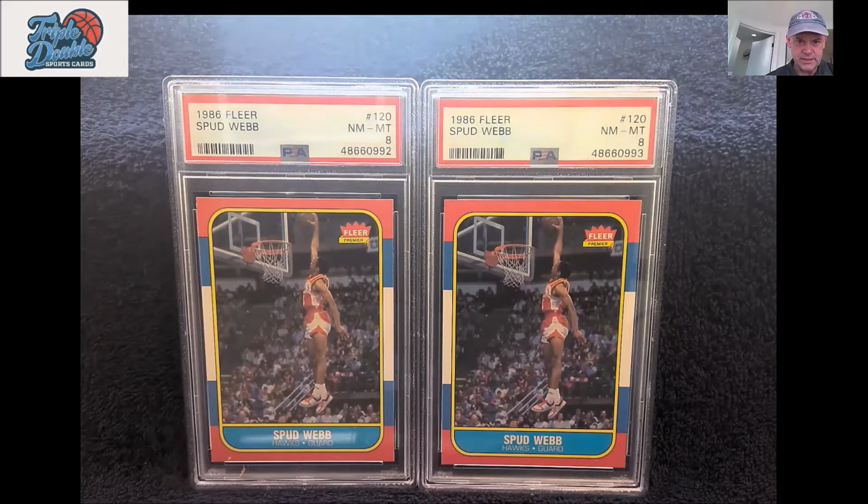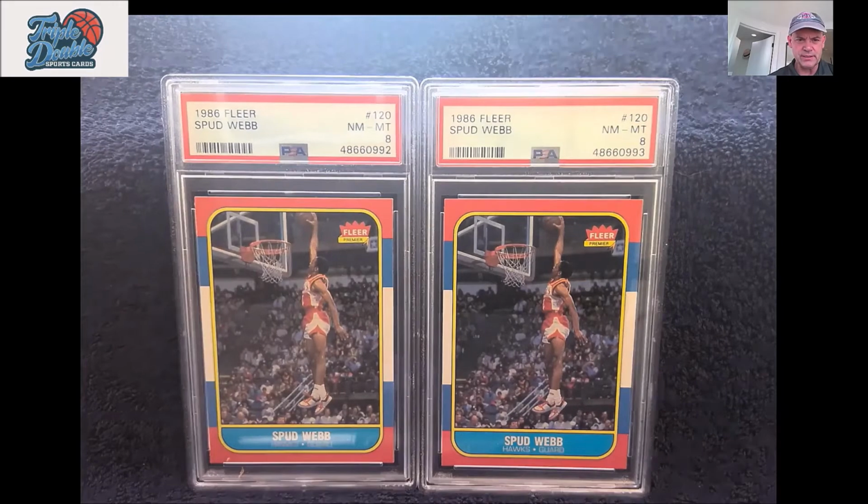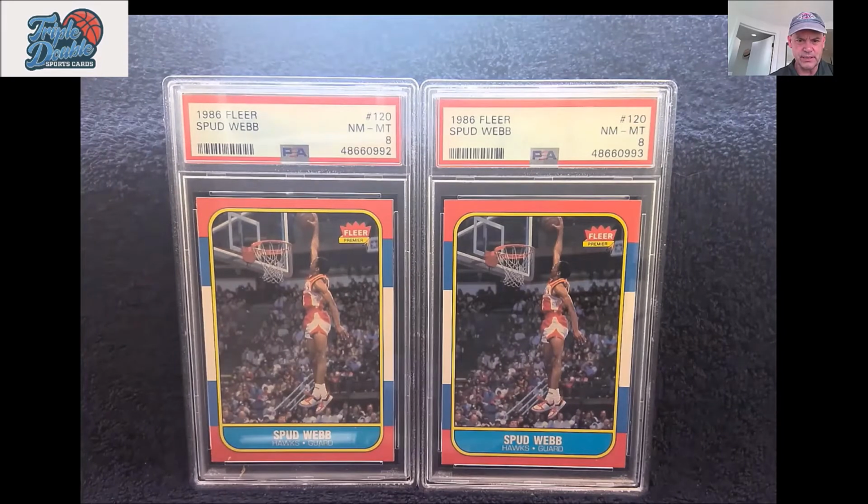We got a couple of 8s here. I think this is the best photograph of any card, including the Michael Jordan card where he's taken off from the free throw line. Spud Webb, as you know, legitimately 5'7" or shorter and won the slam dunk contest that year. This photo, I think, was taken in Dallas when he won it, and he was doing some crazy things, throwing it off the backboard. And I think he might have even done one. I don't know. I know he did an alley-oop to himself.